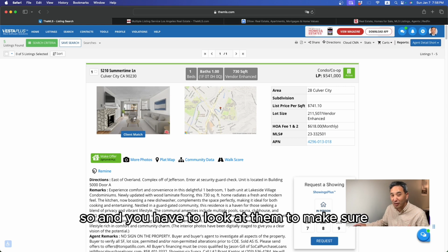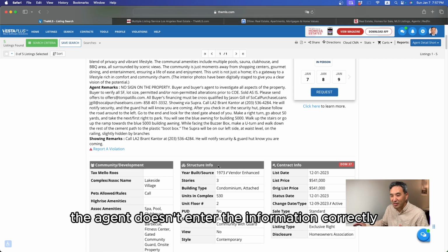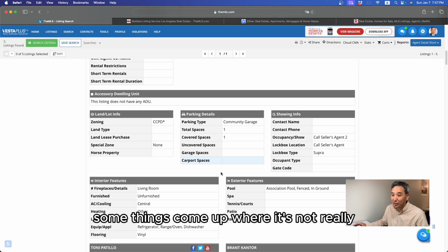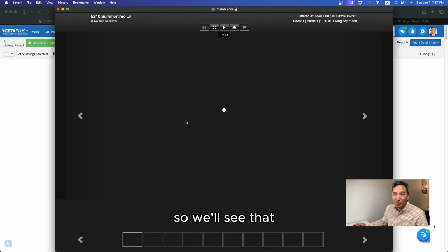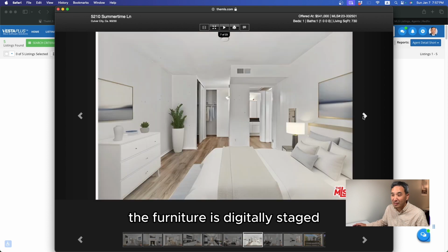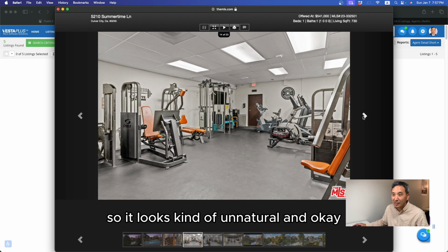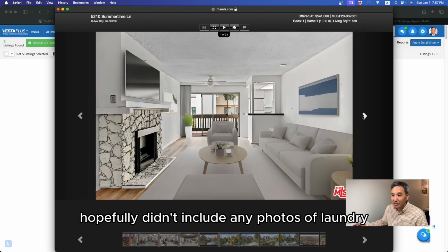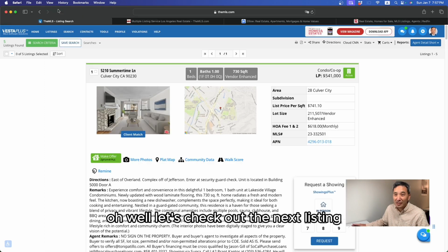And you have to look at them to make sure, because sometimes the agent doesn't enter the information correctly, and some things come up where the laundry's not really inside. So here he says laundry inside. Okay, good. So we'll see that, and then we'll look at the photos. The furniture is digitally staged, so it looks kind of unnatural. And okay, so here's community photos. Okay, we'll keep going. Hopefully, they didn't include any photos of the laundry. Oh well, let's check out the next listing then.